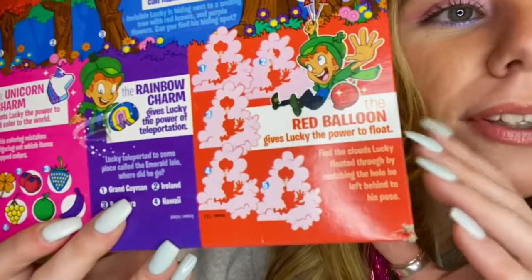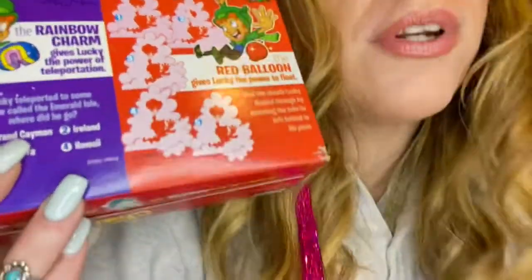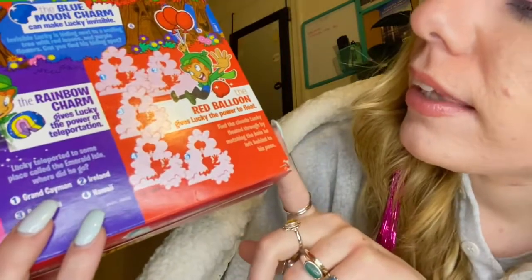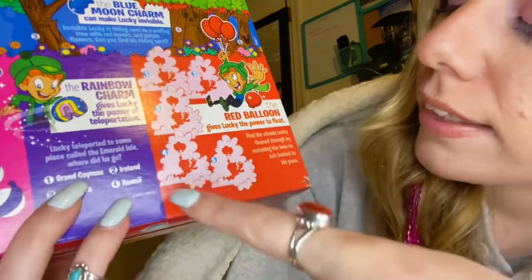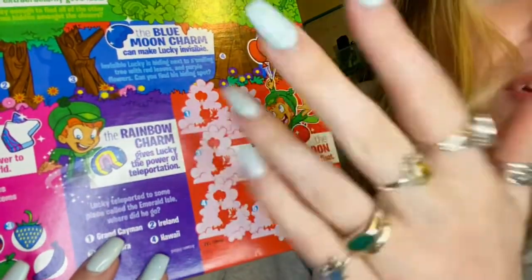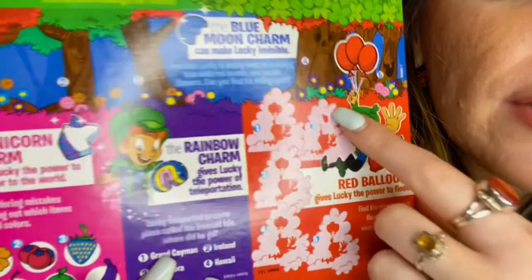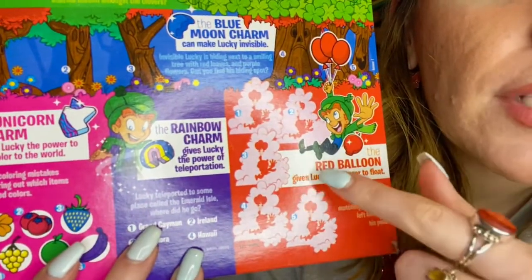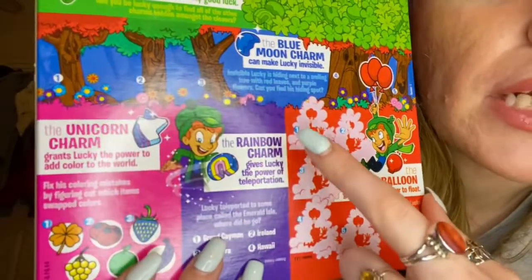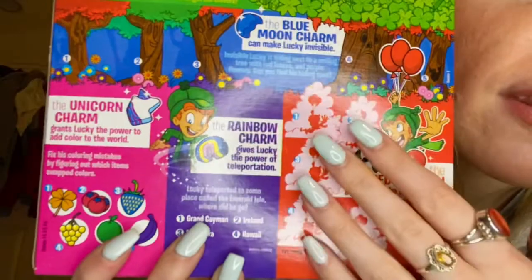And lastly, we have the red balloon. The red balloon gives Lucky the power to float. Find the clouds Lucky floated through by matching the hole he left behind to his pose. So we have 1, 2, 3, 4, 5 different options. We can eliminate number 2 because there's nothing right there in that spot. And if you look at his legs, you will see that number 3 does not match that. But number 1, 4, and 5 match. Those are the answers.